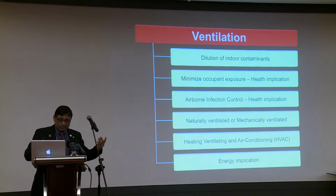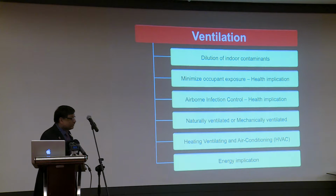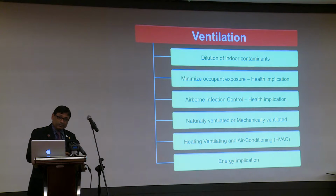Having done the source control in the most efficient and optimal manner that we can think about, then obviously we have to go for ventilation, exposure control, and that's important. Without the exposure control, we can't ensure that quality of built environment that we can actually create for the occupants in the buildings. So what's exactly ventilation doing in so many of these points that are highlighted here? Well, dilution is the most fundamental thing. Minimize occupant exposure from a health implication point of view. I will talk a little bit more about this as we go along.